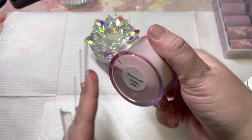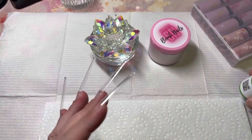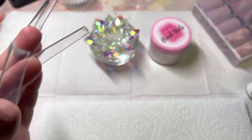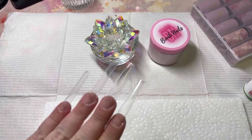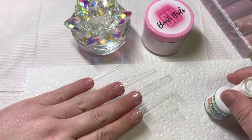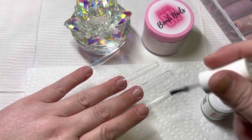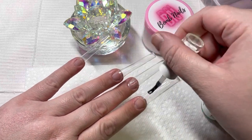We're here with another set, and tonight I'm excited, y'all, because I get to use Rosewood. I've been waiting to use this nude from Bomb Nails since I got it. It is a beautiful nude. I'm also using my size 14 Bomb Nails KOLINSKY brush, along with my 3XL COFFIN no C curve tips from Bomb Nails, and also my Bomb Nails diamond top coat, y'all. I have been waiting to use this nude since I swatched it. This is a beautiful nude.